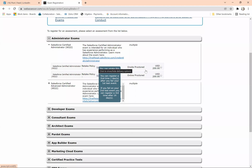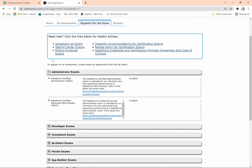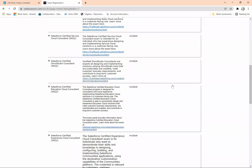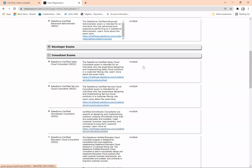But in this case I have already taken this examination, so I will not get a registration link here. Maybe let me help you with some consultant. Certified Education Consultant. See, I see the register option. I'm a certified admin developer and service cloud consultant, so I will not see that registration option there, but here you can select the registration option.